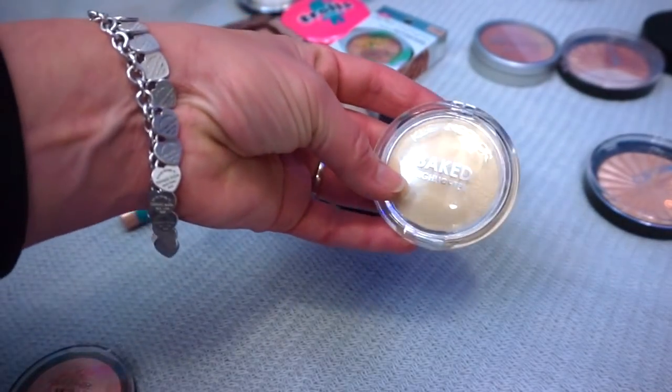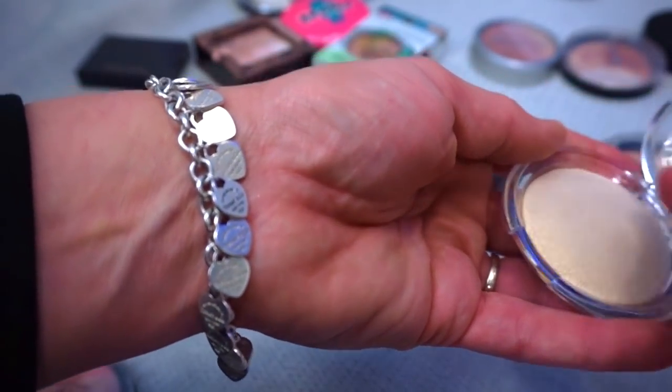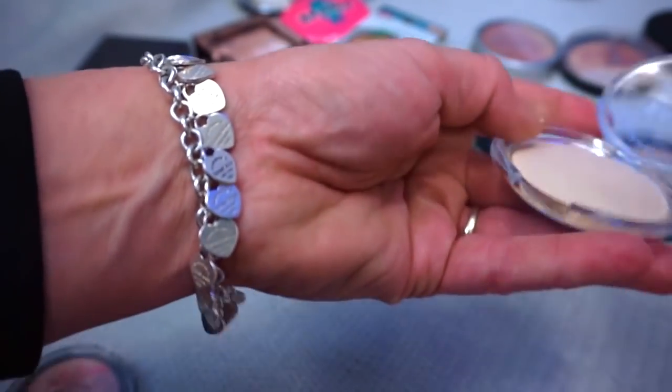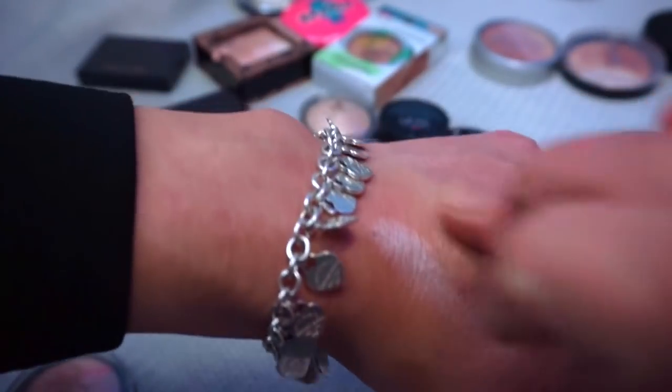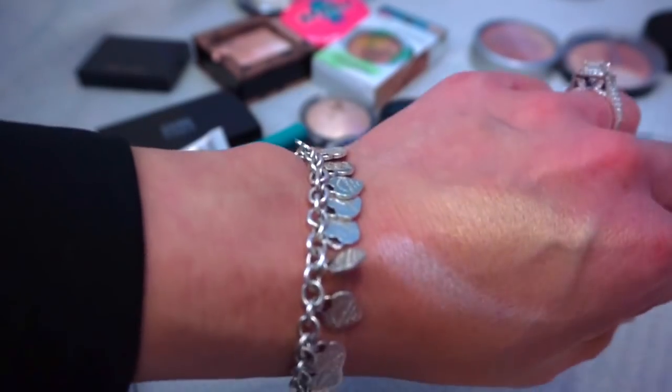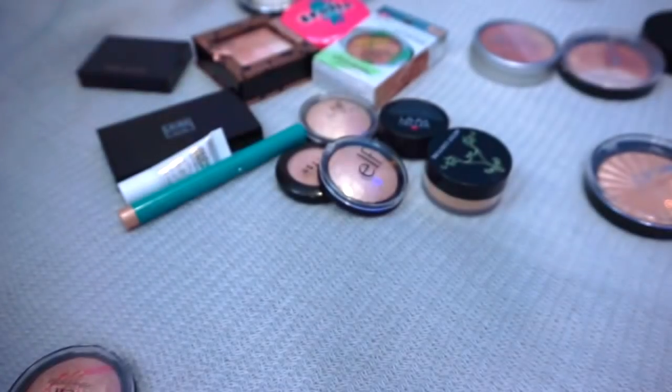Then we have the Kleancolor. This is the baked highlighter. So I'm not super fond of baked highlighters. I think they're hard to work with. So let's see what we can get off here. Oh, there's some color on there. And then here's what it looks like. I do not like that shade though. It's like a really, really golden shade. That's not for me. So I'm going to pass that one along.